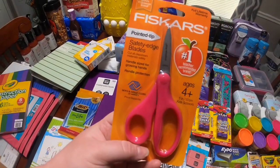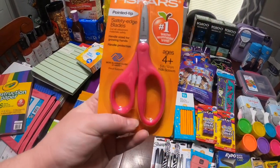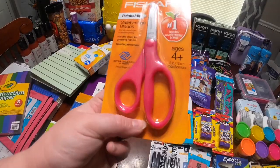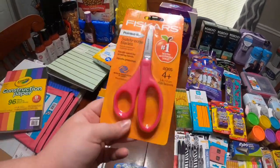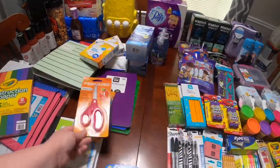$1.47 at Target for the Fiskars scissors. Walmart only had the left-handed scissors, and so I needed right-handed for her, and so we got these at Target.